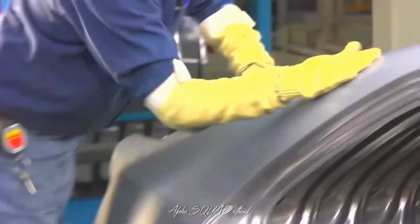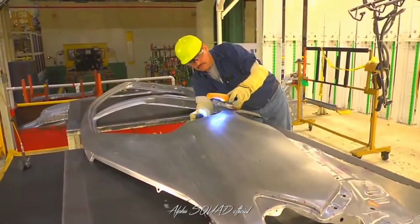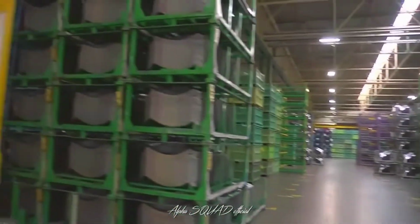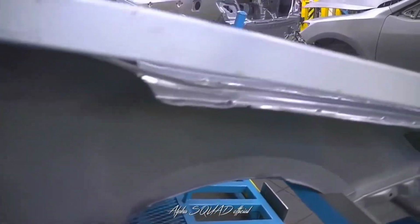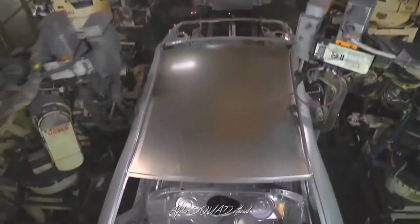At the end of our stamping lines, team members inspect the parts as they come off the presses. Once approved, the parts are stored for a short time until they're needed by our Body Weld department. In about 2 hours, Body Weld builds a complete body shell.